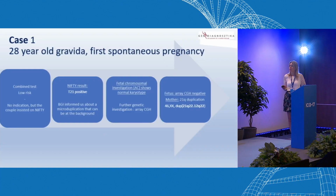I would like to show you some case reports. The first case was a 28-year-old gravida with first spontaneous pregnancy. The combined test showed a low-risk result, so there was no indication to make the NIPT test, but the couple insisted on doing it. The NIPT result showed Down syndrome, and the BGI informed us that a duplication can be at the background of this positive result. So we did the fetal chromosomal investigations. From amniotic fluid, it was a normal karyotyping and an aCGH. Both investigations were negative, but we found a duplication at the mother, which means that the NIPT result was positive because of this duplication.